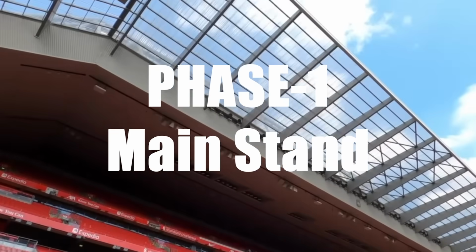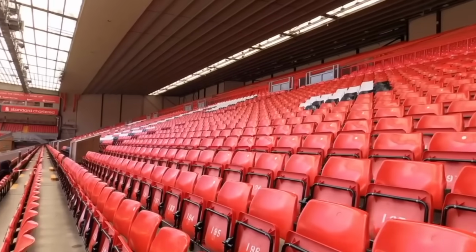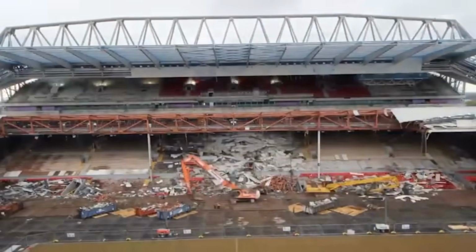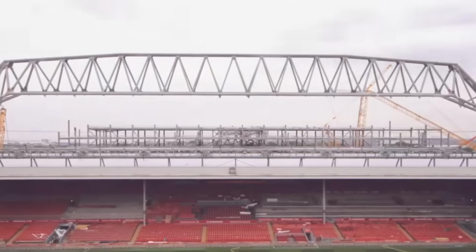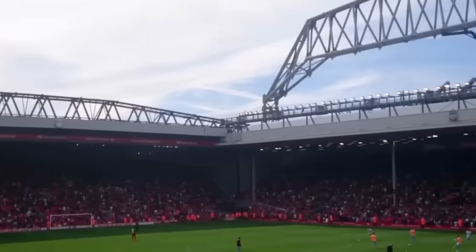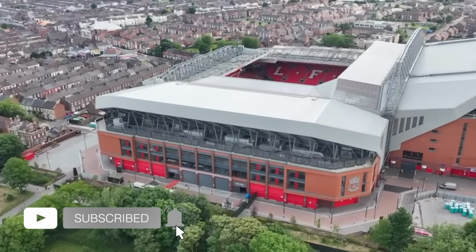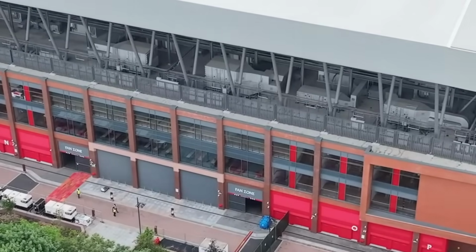The first phase focused on the main stand, Liverpool's most ambitious stadium project since the original construction. Work began in 2015 with a bold vision to create the largest single-tier stand in European football. The engineering challenge was immense. The new main stand had to be built while the old stand remained operational for an entire season. This meant constructing around and over the existing structure, a logistical nightmare that required precise planning.